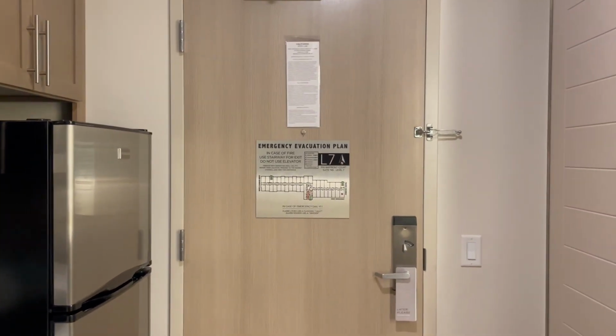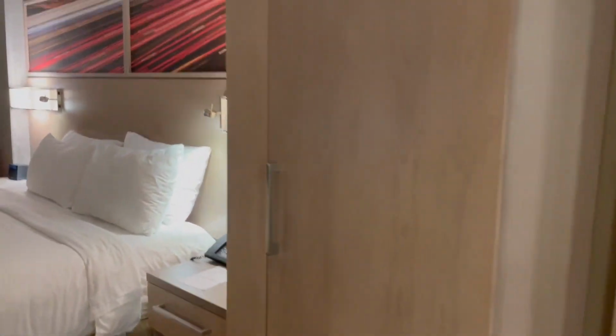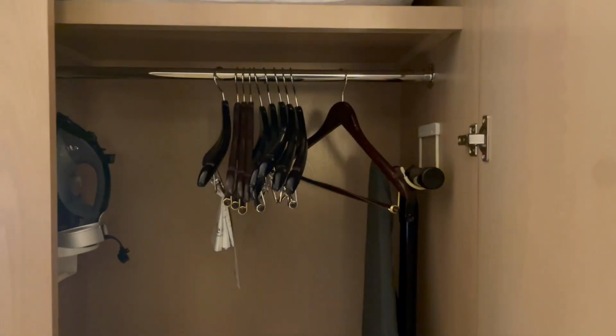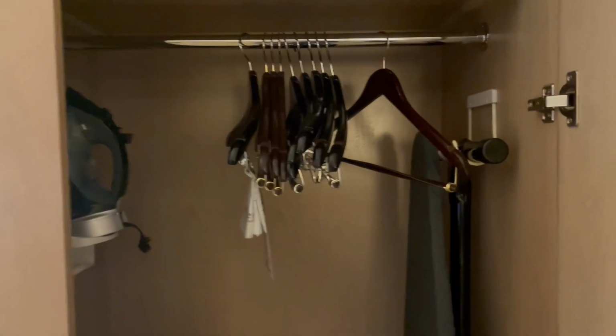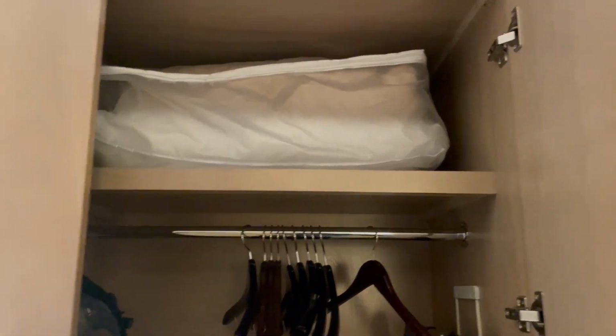There's a door where we walked in. All right, hey. Got a full-size mirror over here on the wall. And our closet, which is pretty large. Hangers, ironing board, iron, luggage rack, excuse my backpack. We've got your extra pillows.